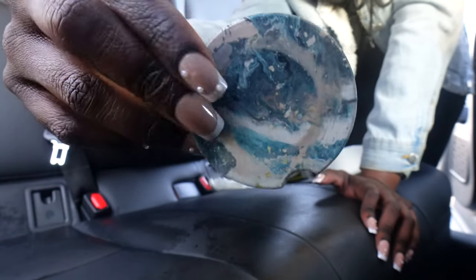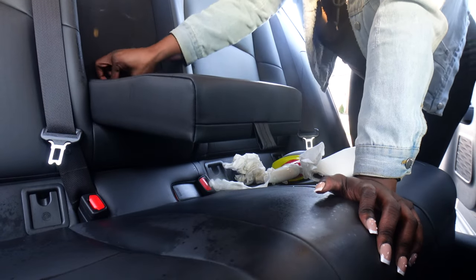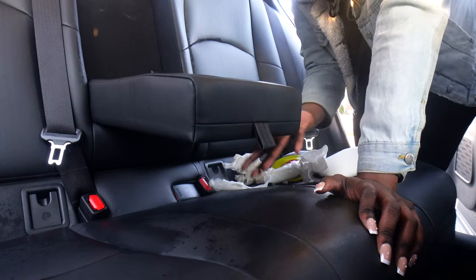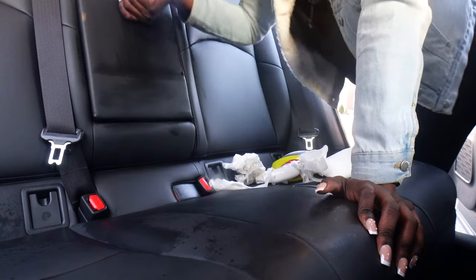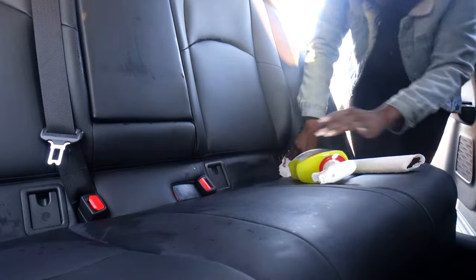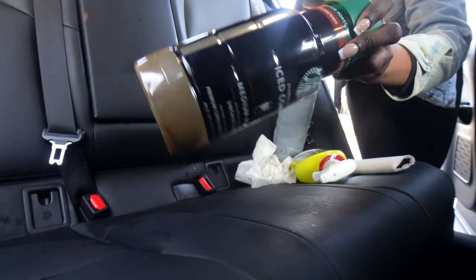Here's some cup holders that I got on Amazon when I first bought my car, and I just have them back here, and I have two up front. But every time I push this up, they come out. But oh well. Why do I have this in my car?